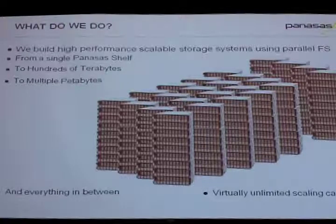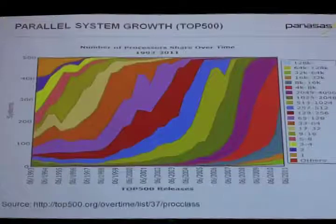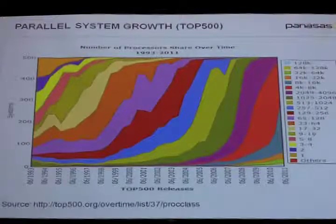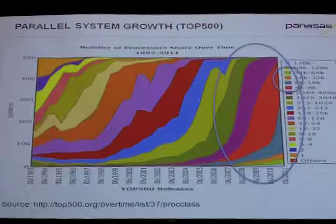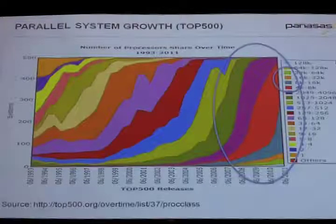One of the reasons Panasas exists is parallel computing, as we move away from Cray computing to cluster computing and parallel processing. For this audience, I probably don't have to convince you that parallel computing is now mainstream. But for some of my customers that need to be convinced, I use what I call the colorblind chart. You get it from the Top 500, but let me walk you through it. If you just focus on the last five years, the number of processors in the Top 500 is now, on average, 4,000 to 8,000 processors, showing that parallel computing is now mainstream.